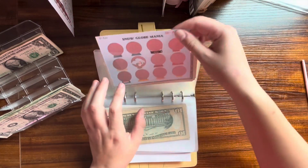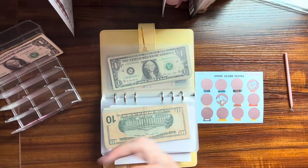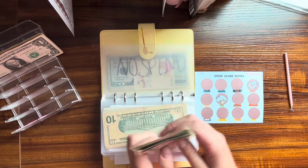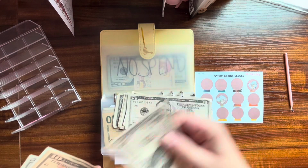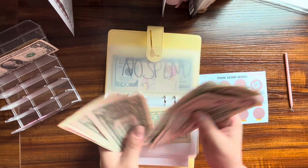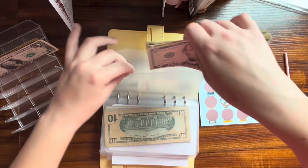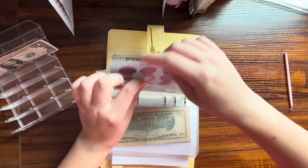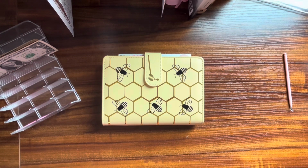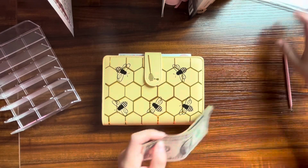This one I'm using for the anime convention. 13, 1, 2, 3, 4, 5, 6, 7, $8. So I owe this $5, which I think I might actually take, that way I don't have an IOU. And we've got 5, 10, 11, 12, 13, 14, 15, 16, 17, 18, 19. Alright, let's see. What's my goal on this one? So, we have $40, $50, $61. So that's going to go as a credit card payment.